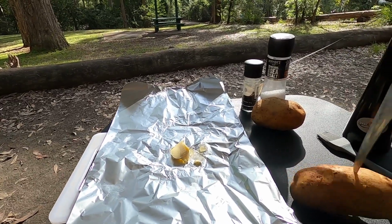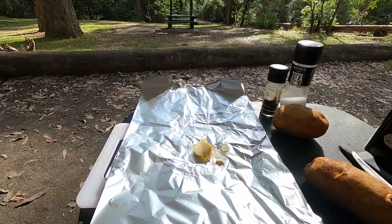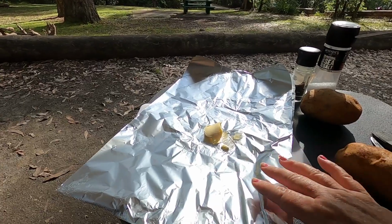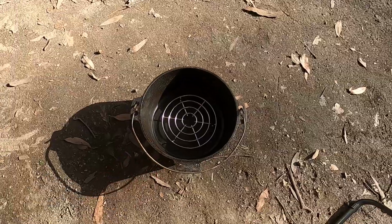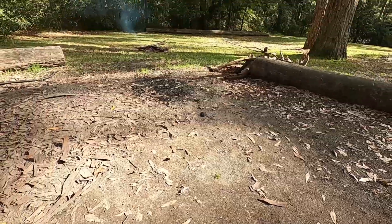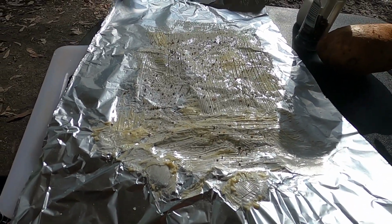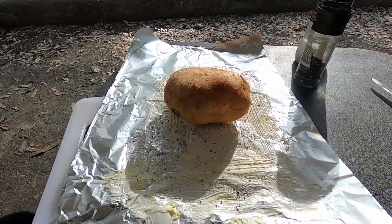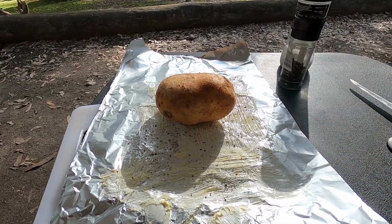Anyway, poke a whole heap of holes in your potatoes, make them cook quicker. And then we're going to put some butter, salt and pepper on the foil and wrap the potatoes up. And we'll pop them in the camp oven with the trivet straight onto the fire. So just like that, with your butter, salt and pepper. And stick your tatey on, wrap it up. Just make sure you remember to poke it with a few holes to help it cook quicker.